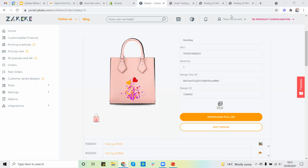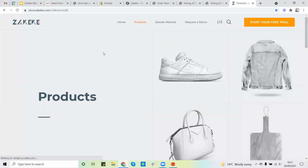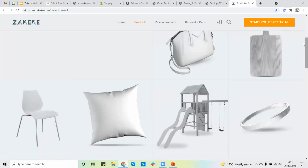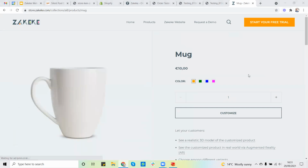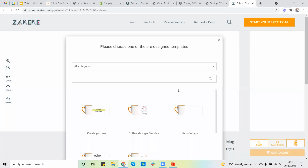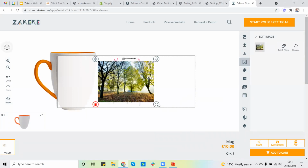Let me show you a full range of example products that can be set up within Zakeke. Within our demo store, we have shoes, and we have a range of other products as well. So for example, if I go to the mug and customize the mug, I can choose a pre-design. I can personalize this by adding an image, which I can move around.